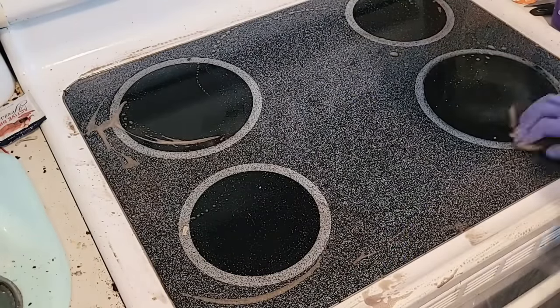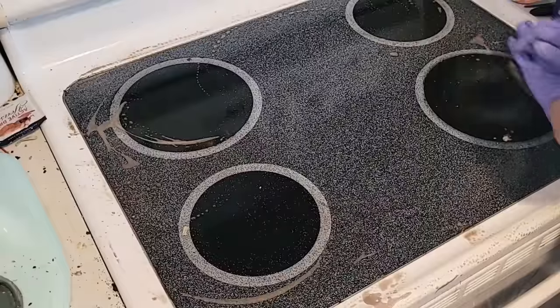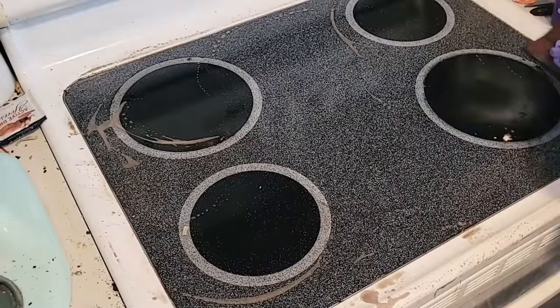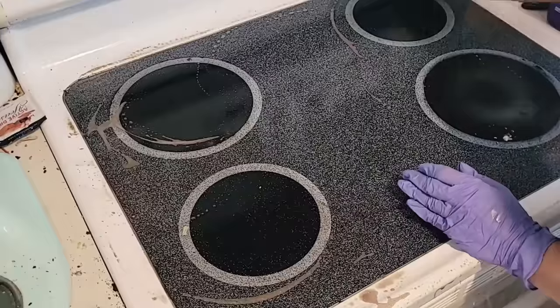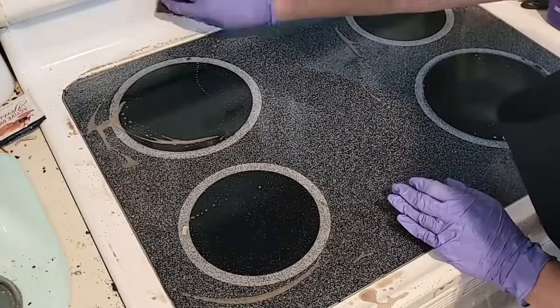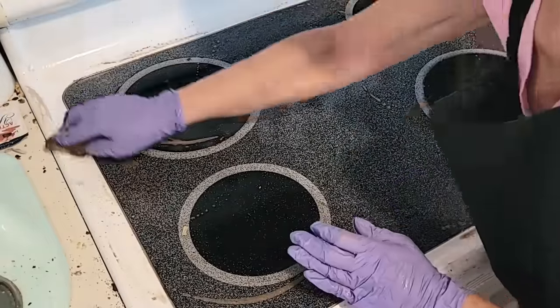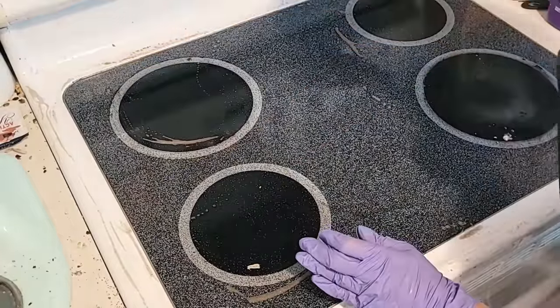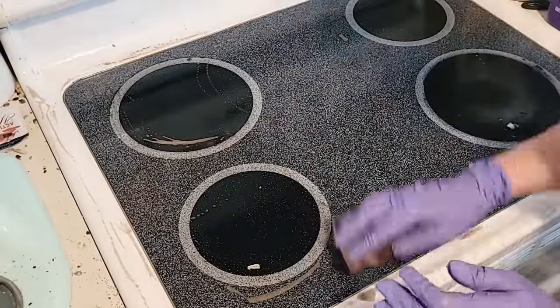The other product I like to use on stovetops is the Steel Scour Daddy. I use it a lot on ovens, but it works great on stovetops too. So I would recommend either one of those products for the stovetop. It gets off everything. So look for that link as well. It's in there near the top.